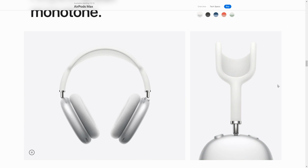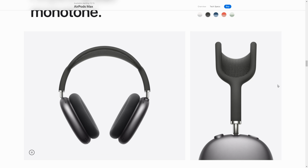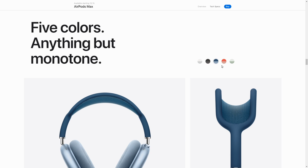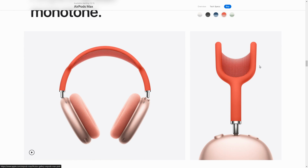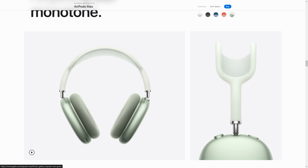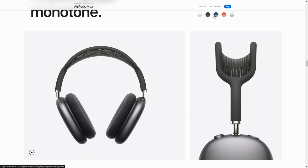Now, you can get a free engraving if you order it off the Apple website. Okay. The 5 colors that it comes with are space gray, silver, green, sky blue, and pink. I'm assuming this is to match the Apple Air Pro iPad and the iPhone 12. But listen, for $550, you could get a pair of AirPod Pros and a freaking iPhone SE used from somebody. So you can have the Apple experience for $550.